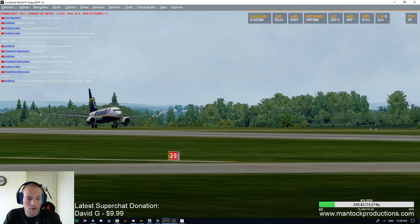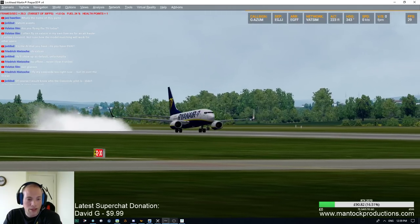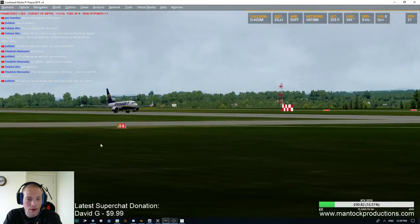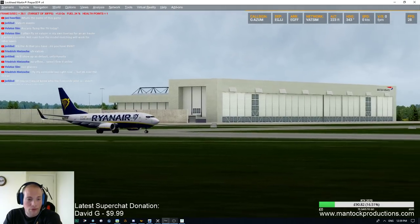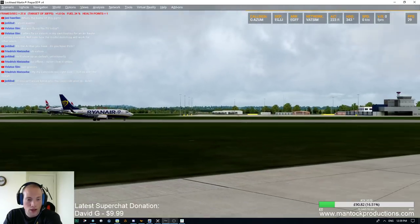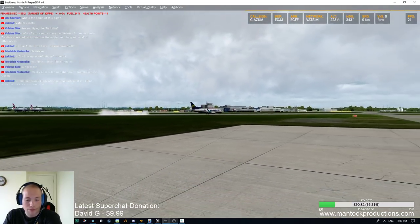P3D version 4.5. Boom! That was a bit of a smoky touchdown there. He did kind of plunk that down. But then it's Ryanair. I mean, they have a reputation to maintain, so that's always expected.